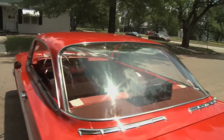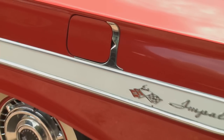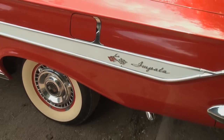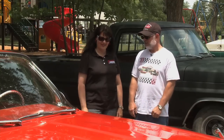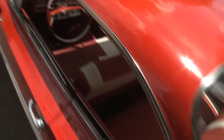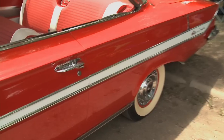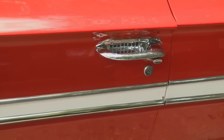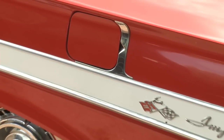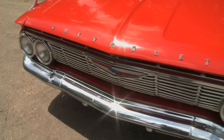All right, Steve, let's go back to the exterior here. I really like the chrome pieces that you have on here. Is this original? Have you added any more? Most of it is original. Down the sides and across the deck lid, that is all aluminum. It's not chrome, it's actually aluminum. And the other shiny parts are stainless steel. Now I've added the rocker moldings on the door handles. There's little chrome guards behind there. I've added those. And on the gas door, there's a little stainless piece around there. I've added that also.